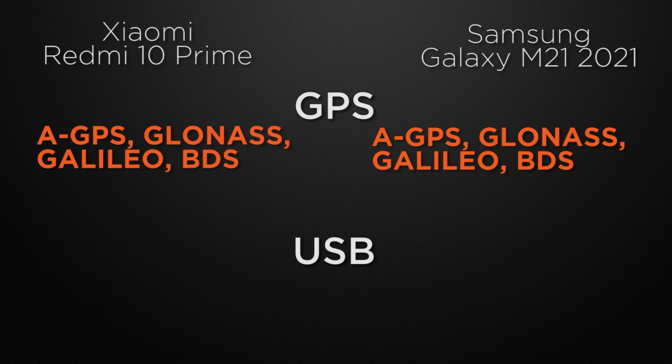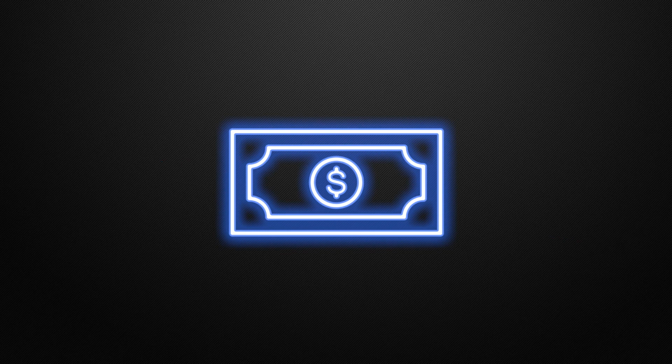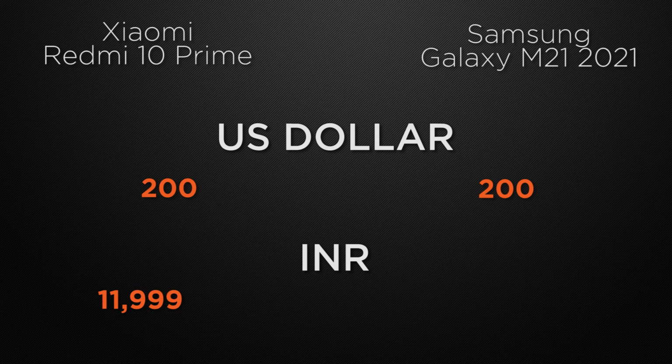And about the USB connectivity of the devices, 10 Prime comes with a 2nd gen Type-C connector, whereas M21 also has a 2nd gen Type-C connector. So it's a tie here. Moving to the price of the devices in the international market, the starting price of 10 Prime is around $200 US, whereas M21 is available from $200 US. In the Indian market, 10 Prime starts from 12,000 rupees, whereas M21 is available from 13,000 rupees.